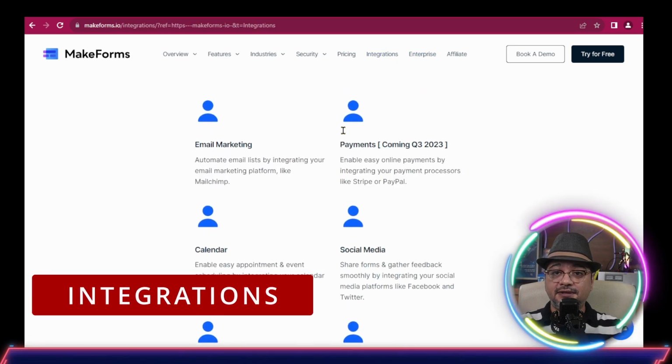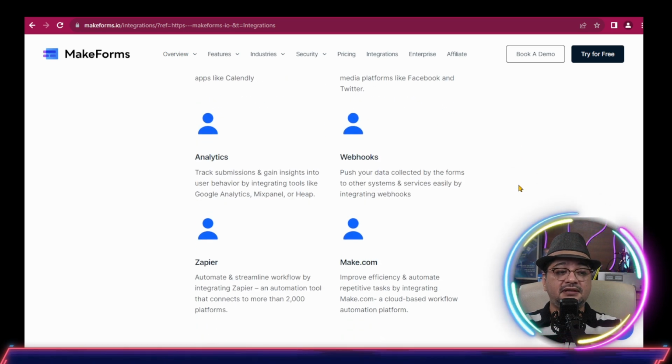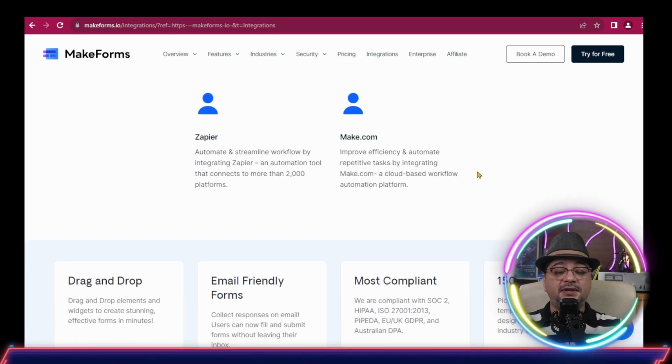There are many common email marketing platforms already integrated. Then you have calendar integration, you have social media, webhooks, analytics, Zapier, and Make.com.